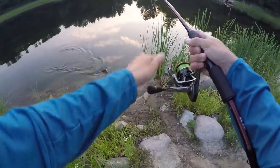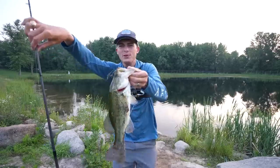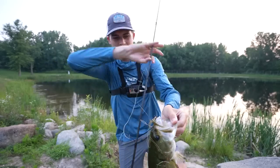This guy choked it. Okay, I guess they are topwater eaters. I just had to be a little more patient. And that right there is fish number one. Beautiful little popper eater bass.